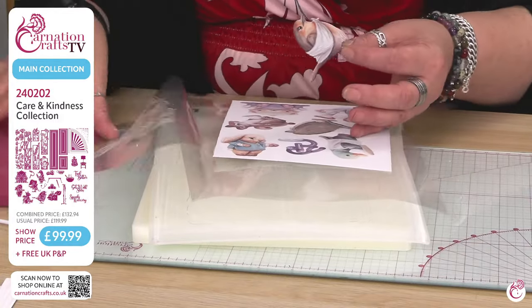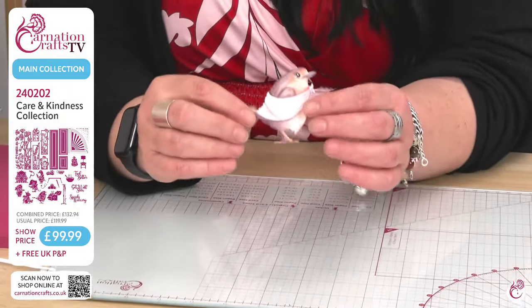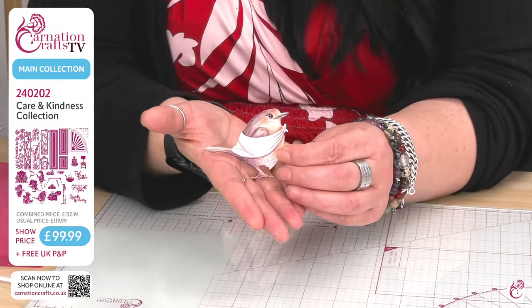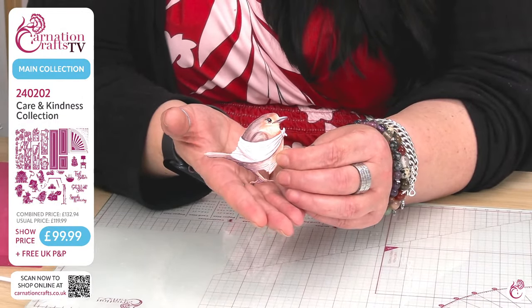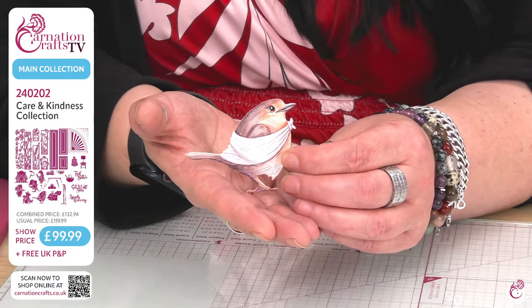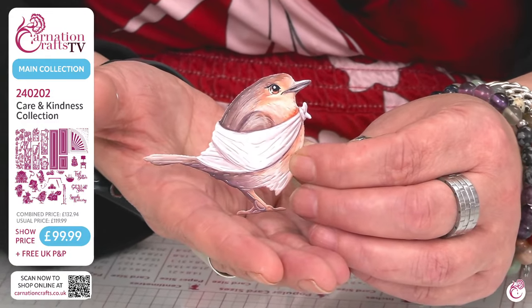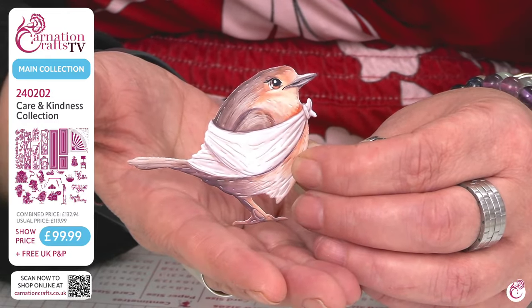And when I show him to the camera, you'll see that he has got extraordinary detail. He's lovely. All those cut lines in his stomach, around his head and on his bandage, all those things will allow me to shape and manipulate that paper stock so that I can create something with dimension as well. It's also got cut lines in there.